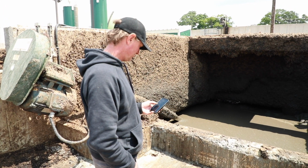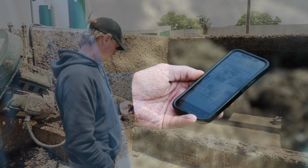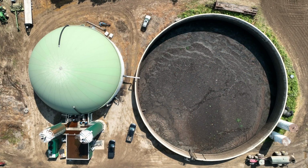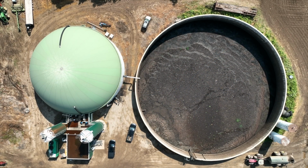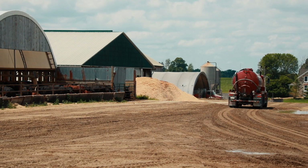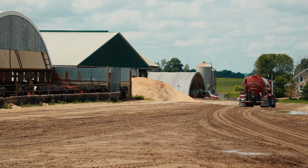Through automation, it allows for their operation to have 24-hour continuous feeding, allowing for consistency and flexibility. It is important to find a way that works best for your farm, which may take some trial and error. Our biogas plant uses solid beef manure as a feedstock, and we also use material that comes in from outside the farm, primarily food waste, animal processing waste.